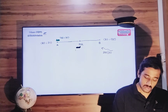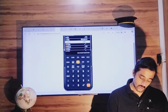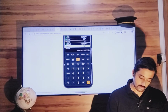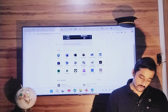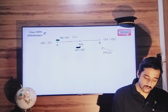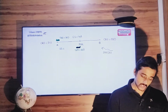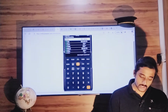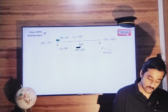So for distance to PNR, we need to find ground speed outbound and homebound. So we will use TAS 160, course 030, and winds 100 at 30 knots. Ground speed outbound will be 147 knots. So what will be the ground speed homebound? You are going to use a course of 210 now. So ground speed homebound will be 167.76, which is 168 knots.